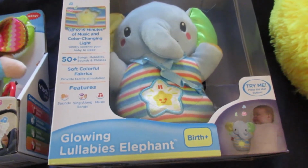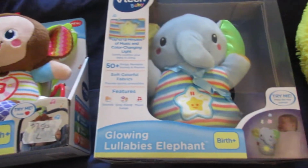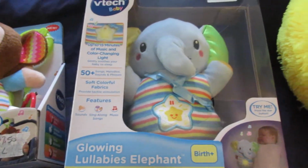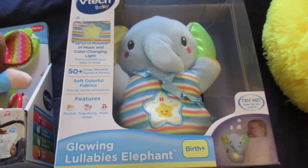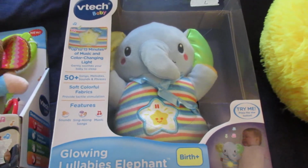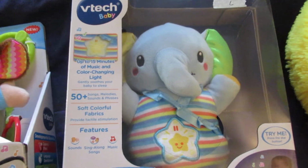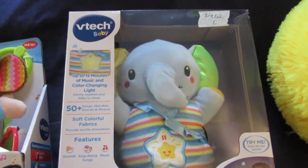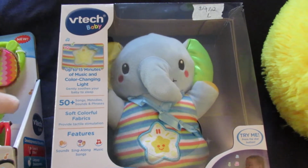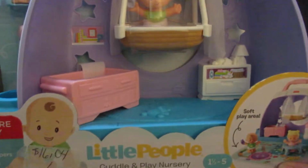I got this glowing lullaby elephant at the same time. These two were buy one, get one 40% off, and there was a coupon for $5 off this elephant. It does seem a bit small, but she really likes things that light up and sing when she's going to bed. So I went ahead and got this for her. It has 50 plus songs, melodies, sounds, and phrases, and it goes for up to 15 minutes of music and color-changing light. This was $9.62.